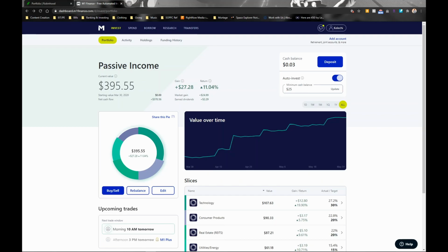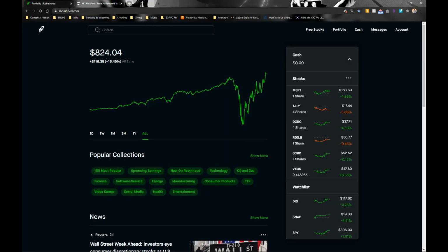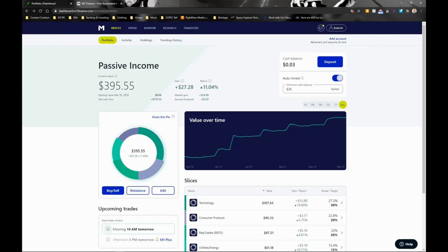I don't really have a whole lot to share with everybody this time around as far as how the portfolio is going. But there's a few things that I want to talk about. It's going to be mainly focused on Robinhood because I'm really excited about something I just got access to on Robinhood that I've been wanting for a long time. But we'll get into that in a minute.